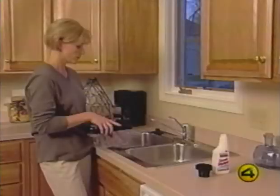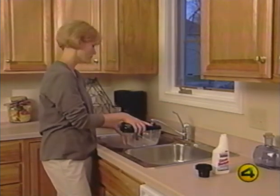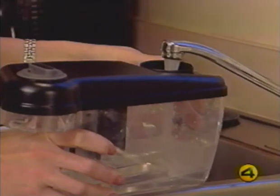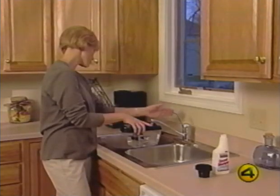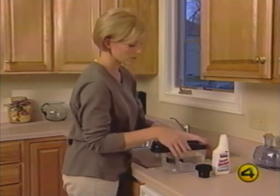The shampoo system tank should be filled or emptied over a sink in case of spillage. Unscrew the large cup from the top of the tank. With the tank level, fill to the first line for small rooms, the second line for medium-sized rooms, or the third line for large rooms. Fill with warm water, not hot.